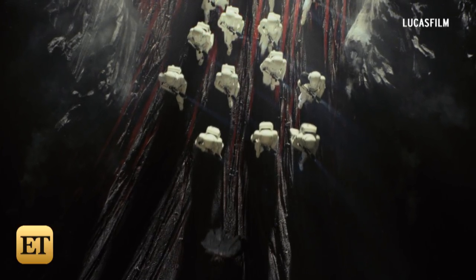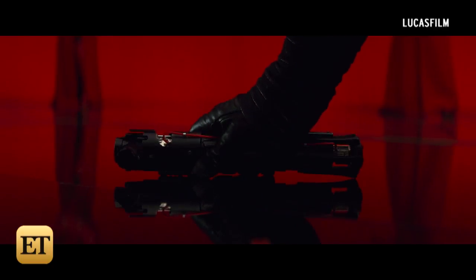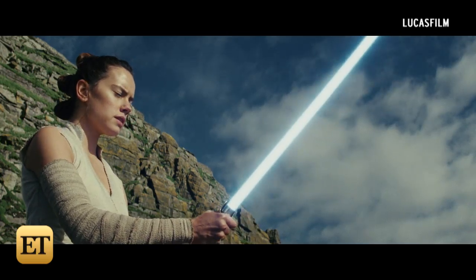It could be on Crait. When you put together that Crait's sort of a snowy planet and Kylo Ren's lander is there, and there's the red elements. There's red all over this thing. I know. There's red here. It's crazy. This is great. It's got Kylo Ren picking up the lightsaber. That's what I'm talking about. More red. More red. And now some blue.